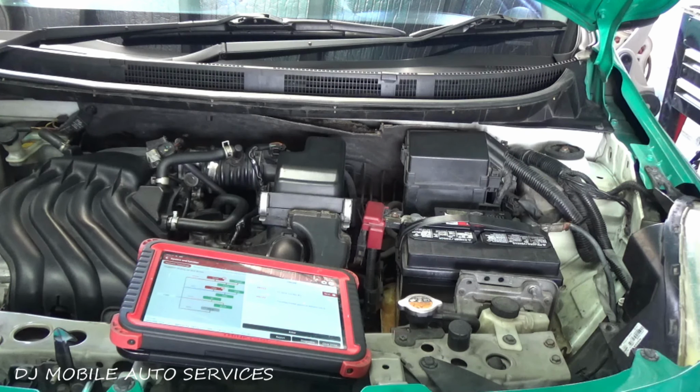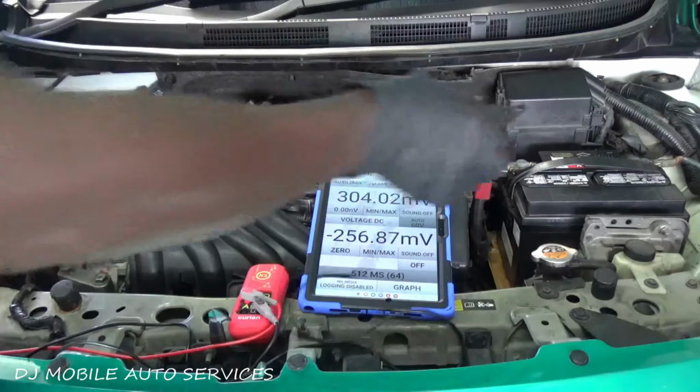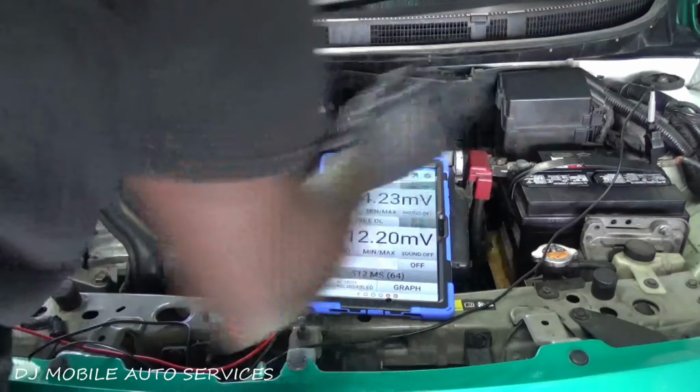What I'm going to do first is go on my battery pole. See, I'm getting 12.37 volts. So that's me just doing my checks on my leads, making sure my leads are good. I'm going to put the alligator clamp, the negative, on the negative pole like this.